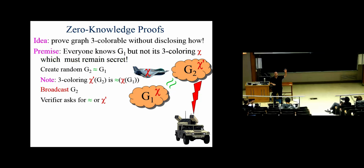How many get that scenario? That wasn't a lot of people, so let's go over it again. So everybody in the world knows the graph, but only you know the coloring of the graph. So to convince somebody that you know the coloring of this graph, you generate an isomorph. Nobody knows how to compute isomorphisms from scratch unless you know them. We already talked about that, right? So you create an isomorph, and this ground station asks to see either the isomorphism in green or the coloring of the isomorph, this psi prime, but not both.